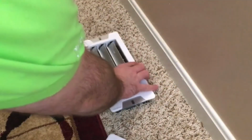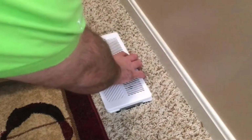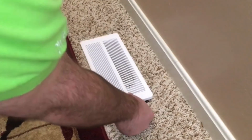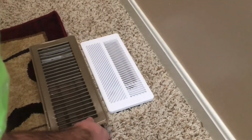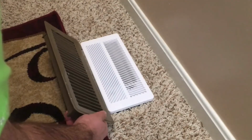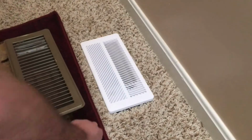Now here's where I messed up. I had one that was 4x10 when I needed 4x12. So measure and then order. Now when you order these online, you're going to go through the whole purchasing phase, and it's not going to ask you the size that you need right off. So what you'll do is you'll get a survey in return that says, hey, what size units do you need? So make sure you fill that out.